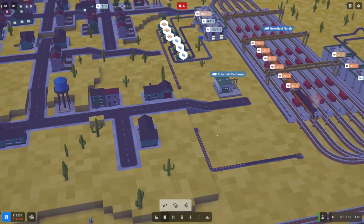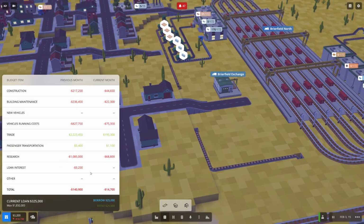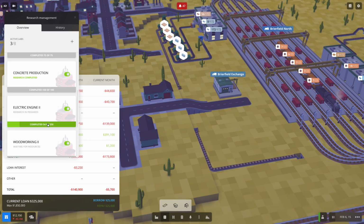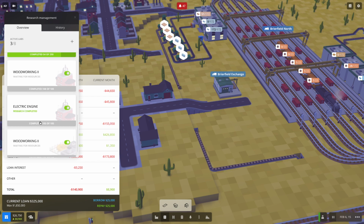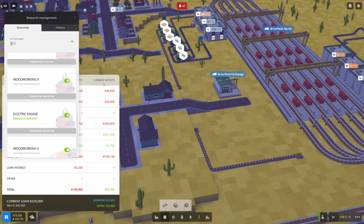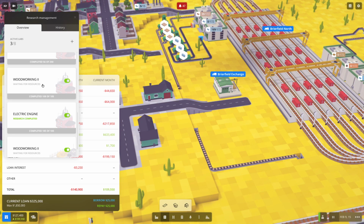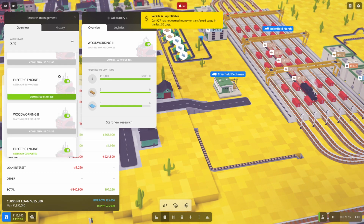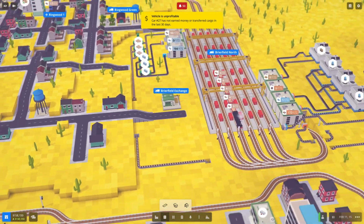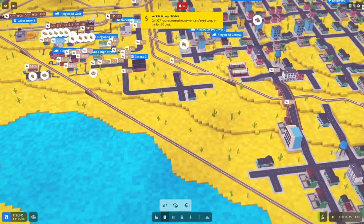Right, we are close to the ground in terms of cash. It's because I'm trying to maintain so many freaking research labs at the same time. How are we doing? 53 out of 250. Electric engine is completed, though. But wait, we're working on electric engine 2. Woodworking 2 is completed. Oh, that's brilliant. That means we can now start making the stuff that we need in order to make computing parts. Cool. Let's worry about that in just a sec.